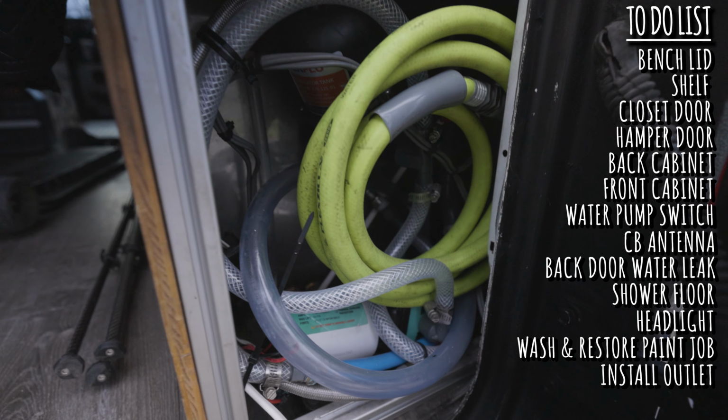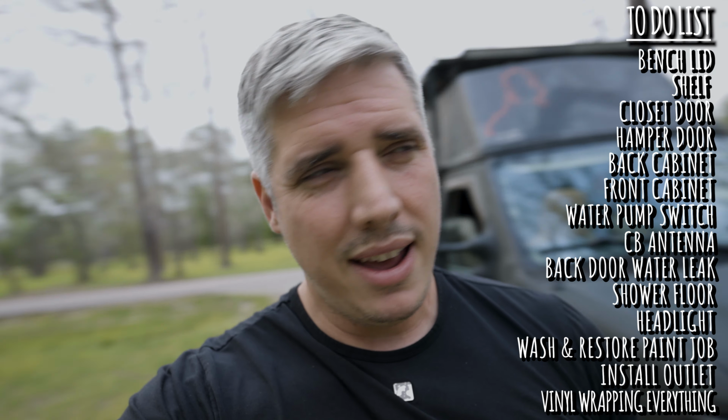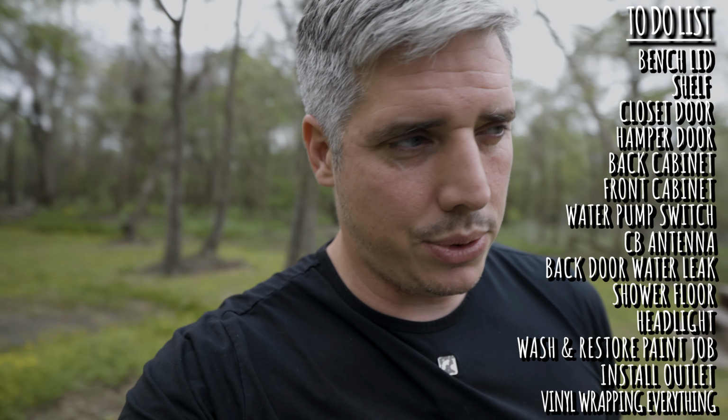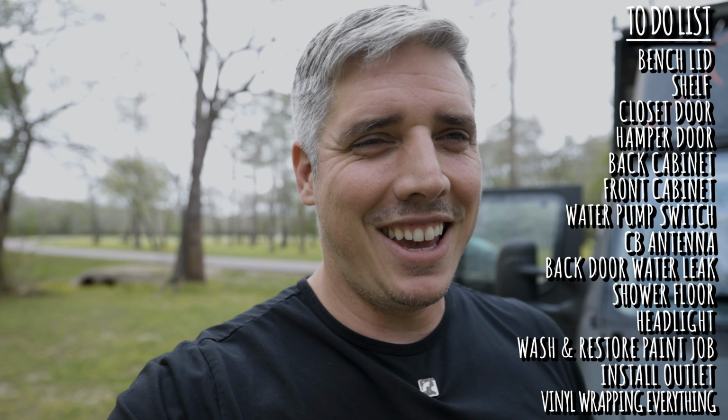And then last but not least, we are vinyl wrapping everything in the van. Not every single thing, but most every single thing. With all the wood, I didn't properly seal it, like with a clear coat. So it's really hard to wash. Anytime I take a rag to it, any type of cloth, and I try to clean the wood, it's so porous, it just captures all the fibers, and it just becomes a pain.